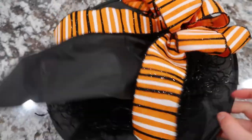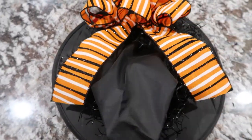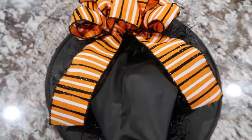So I really liked how it turned out. I ended up not using any of the little pumpkin picks. I just felt like it didn't really add anything. But yeah, I like it simple, easy, and cute.